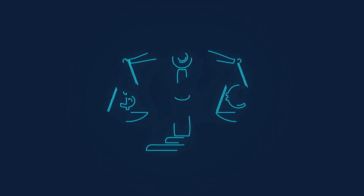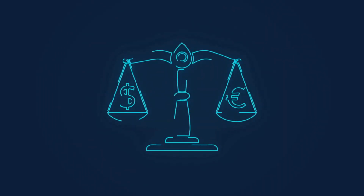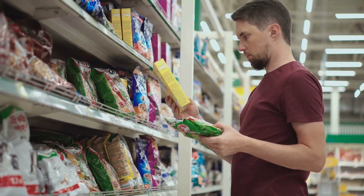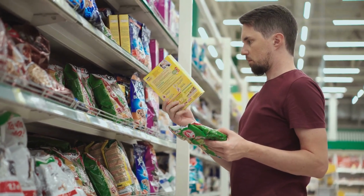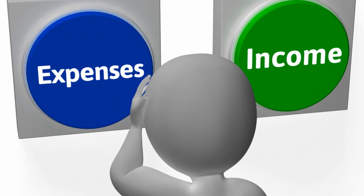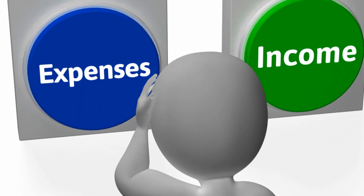So, tariffs try to level the playing field. They make imported goods more expensive, closer to the price of local goods. This helps local businesses stay competitive and can protect jobs. However, it also means consumers might have to pay more for certain products. But, as with most things in economics, there are always consequences.